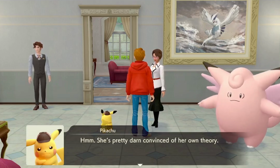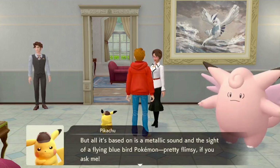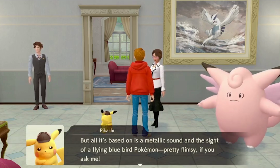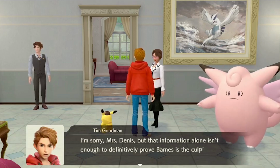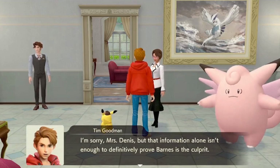She's pretty darn convinced of her own theory. But it's all based on a metallic sound and the flying blue bird Pokemon. Pretty flimsy if you ask me. Yeah. I'm sorry, Mrs. Dennis, but that information alone isn't enough to definitively prove Barnes is the culprit.